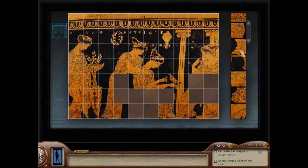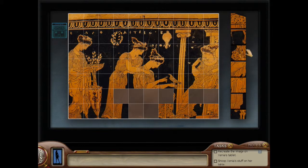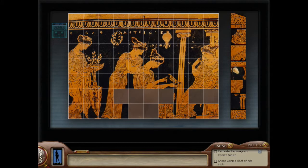Let's find some fingers, shall we? There they are, here are your fingers. I bet you missed them, didn't you? And that does not go there, not at all. But this doesn't go there either. That's your fingers though. And this is your elbow. And this, I don't know what that is. Put it back. Put it back, Nancy.